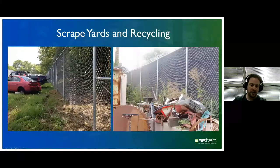Another site that is a little bit different, because a lot of people don't think about scrap yards and recycling locations as places where people will steal, but those car parts and metals and so on are worth enough money that people are willing to break in and steal them.